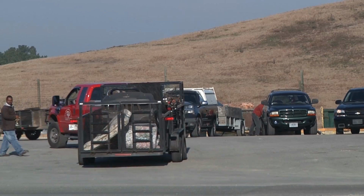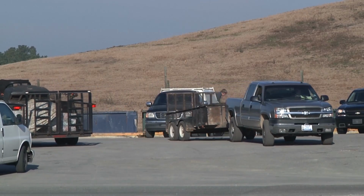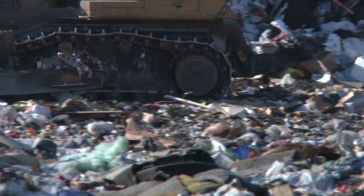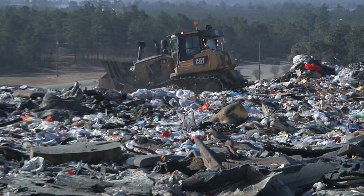And you said it's just New Hanover County? Are you accepting waste from Brunswick or Pender? No, we only accept waste from New Hanover County. And so are you allowed to add to this heap forever and ever, or is there a limit to how tall this can get? There's a limit. It's dependent on the actual design of the landfill cell.